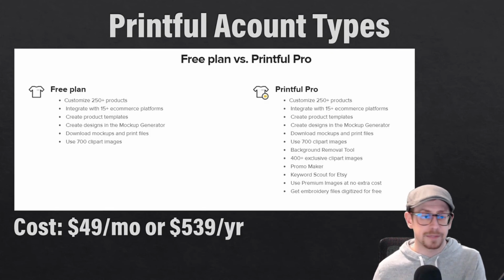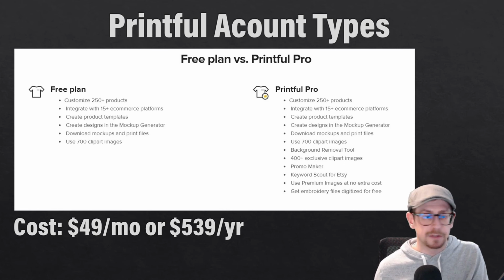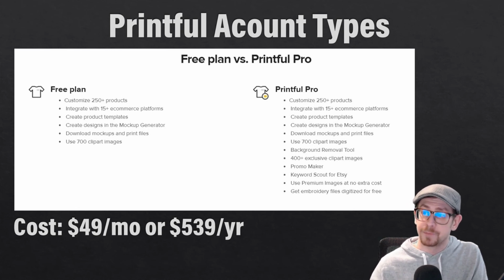The Printful account types, there's only two. There's the free plan or the Printful Pro plan. It is more expensive to go pro with Printful than it is with Printify. It's $49 a month or $539 a year. They do offer a few nice features in there, but for me, I think the free plan is absolutely where I would start for sure. But even for an intermediate level seller, the free plan is plenty. But if your store gets to the point where the pro plan makes sense, they do offer those additional features.